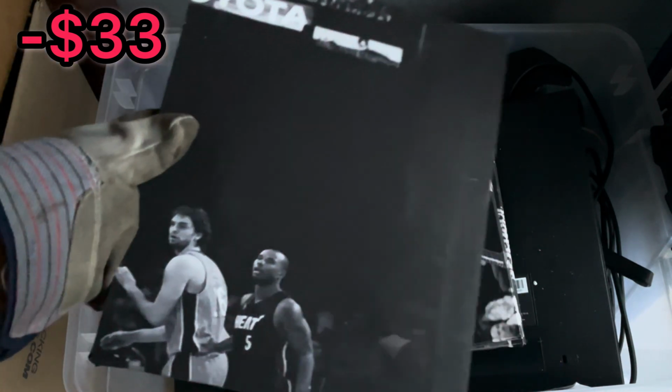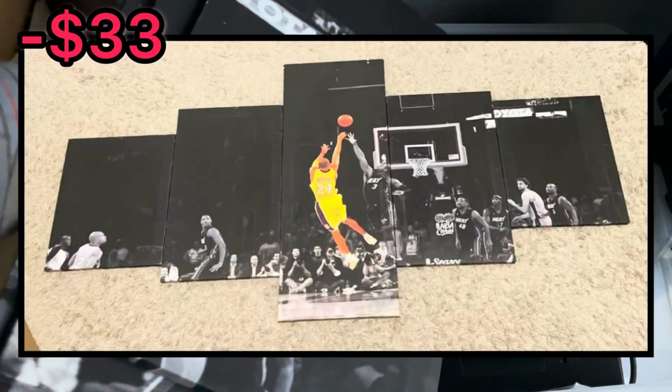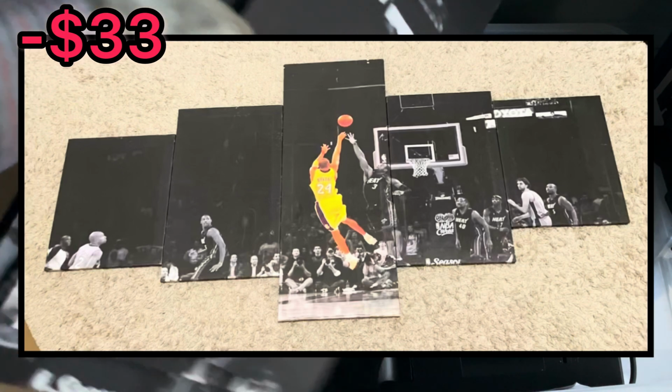And this was actually what I was talking about whenever I said there looked like there was some cool stuff in here. This is going to be of Kobe, maybe? Let me hunt down the rest of the pieces and we'll set this up once I get home, if there are the other pieces, that is. Oh, there we go.